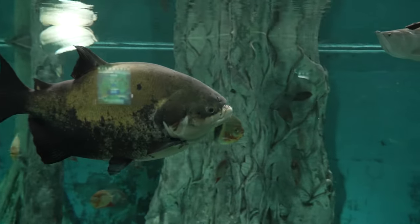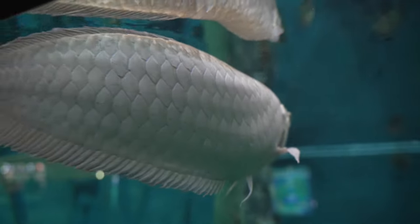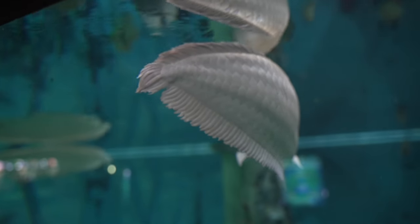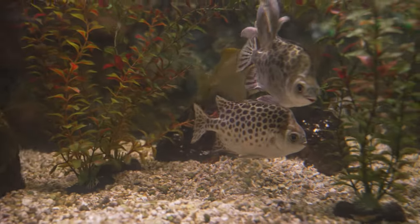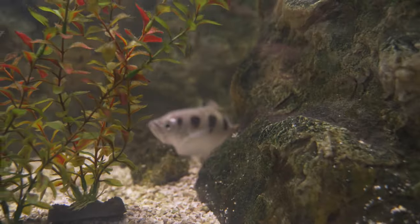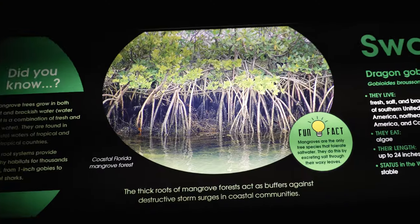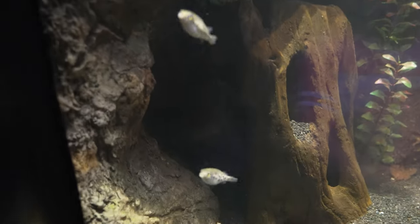Look at how big this guy is. These are not piranhas, they don't get this big. Look at the scale. Swamp thing. Anchorfish. Wow, look how dirty it is. Look at the fish here. There's an anchorfish over here. Pretty big. Blackish water. There's a pufferfish.